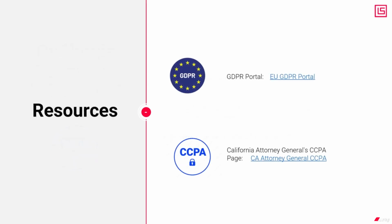Here are some resources to help you understand your rights. The European Commission's GDPR portal provides a wealth of information about the regulation, including your rights as a data subject. And the CCPA website of the California Attorney General's Office offers resources and guidance on the CCPA and your rights under the law. These links are accessible in the resource download section.